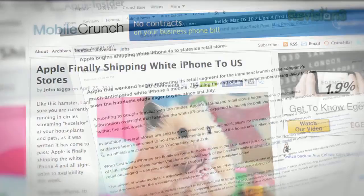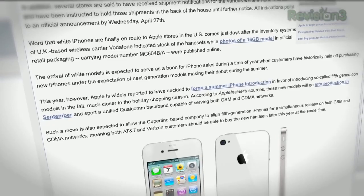White iPhone shipping this week, at least to the stores, if not end users. Apparently some stores in Europe and the UK especially got some white iPhones put on the shelves a little bit early, and then they took them back. But they've got all the SKUs for the white iPhones now that show them being different from the black iPhones. So you're going to sell your black iPhone and get a white iPhone.